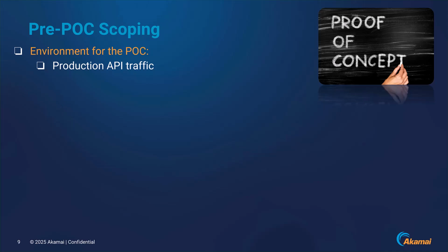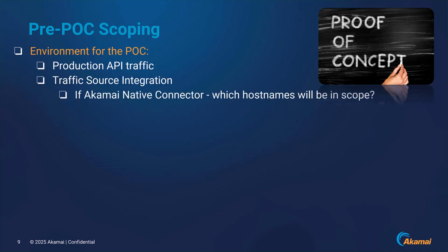It doesn't have to be the most critical production environment. It can be a smaller hostname or an application that can be used for the POC. Then we should scope the traffic source integration. If it's the Akamai native connector, which is highly recommended, which host names should be in scope, and the teams that should be engaged during the POC.